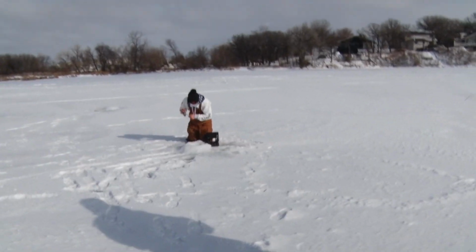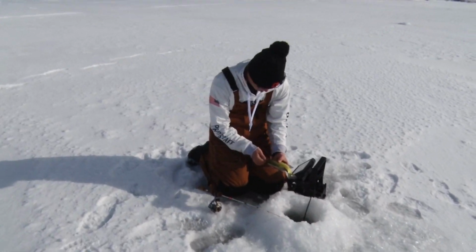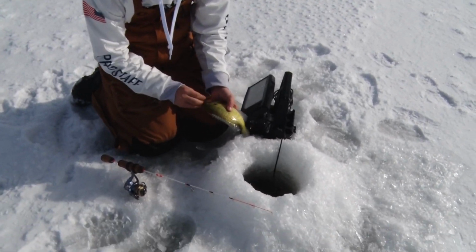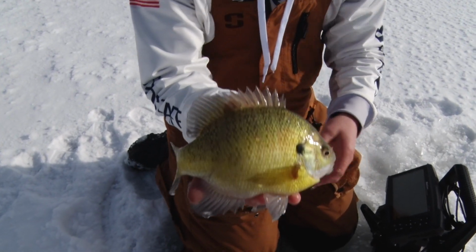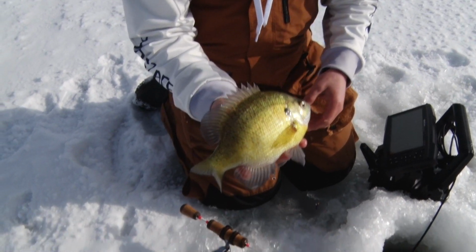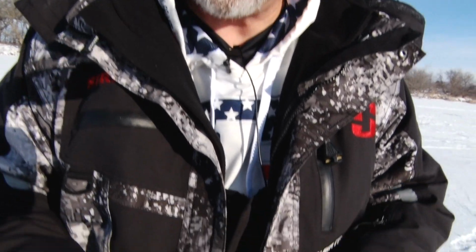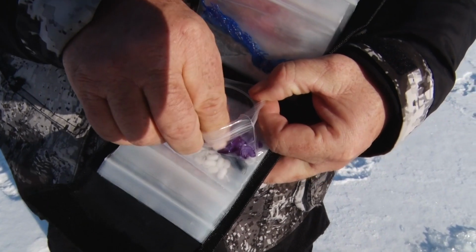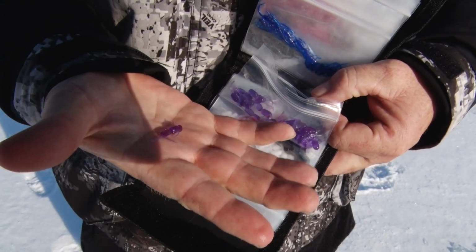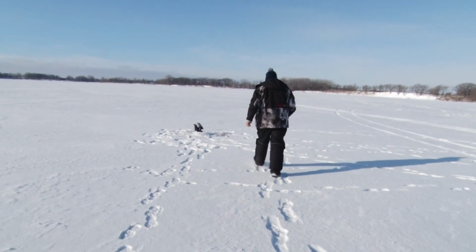Let's see what Calvin's got over here. What a great, beautiful fish. Gotta love these great big Okoboji gills. Nothing like them. They're back. Seems like purple's the color out here, so it's time for me to switch. Everybody's getting them but me. Get into my son's plastics case here. Right there. That baby will work, I bet. See if I can join in the fun.